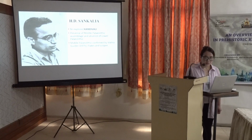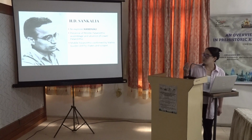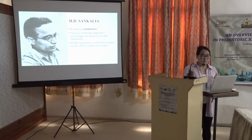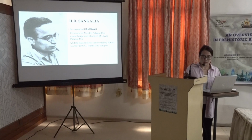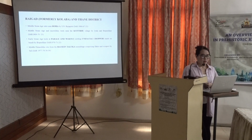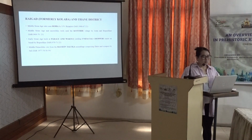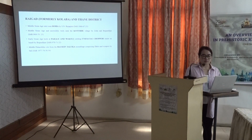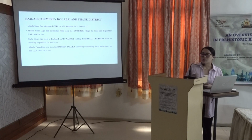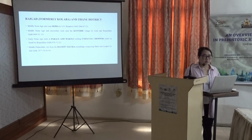Sankalia sir also re-explored the Kandivali area, reporting the presence of Middle Paleolithic, and stated that there is no Lower Paleolithic assemblage from the site of Kandivali. Following which, prehistoric investigations were subsequently carried out by several scholars, where Lower Paleolithic sites, Middle Paleolithic sites, and microlithic sites were reported from various regions in the Konkan.